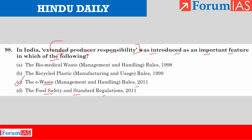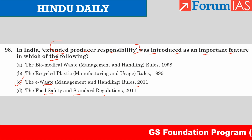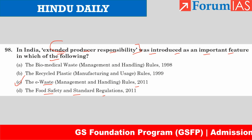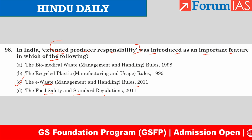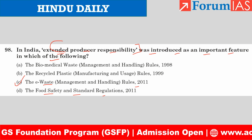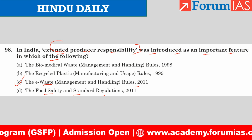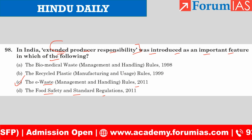What does it mean? Say a manufacturer is selling a laptop and you are using that laptop for 5 to 7 years and you discard that laptop and it goes into landfill, that should not happen. Instead, the manufacturer should have a mechanism to collect back that laptop and dispose of it safely. That is extended producer responsibility.